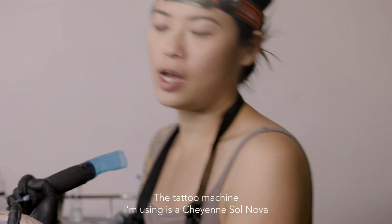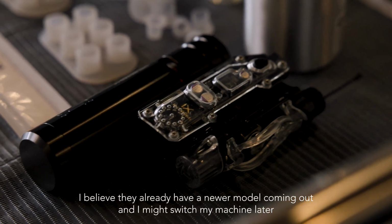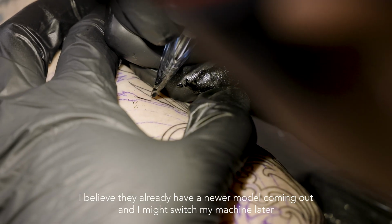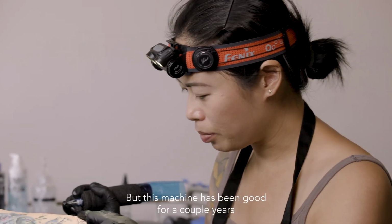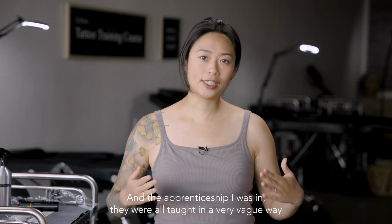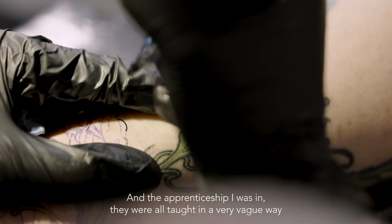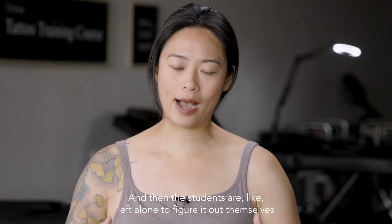The tattoo machine I'm using is a Cheyenne Sonova. I believe they already have a newer model coming out, and I might switch my machine later. But this machine has been good for a couple of years. A lot of tattoo courses I've taken, both online and offline, and the apprenticeship I was in, were all taught in a very vague way. And then the students are left alone to figure it out themselves.